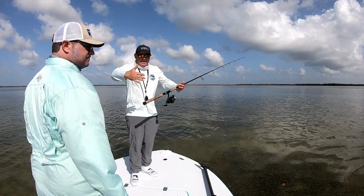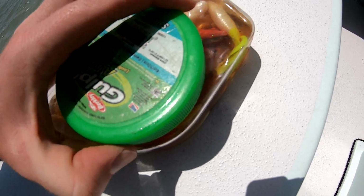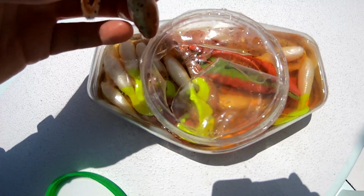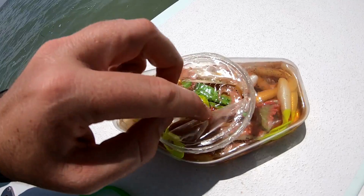So we're just using the jig head. Yep. Okay, and then here's the Gulp saltwater baits. Look at all those different color swim baits that we could use. Got some white ones with some chartreuse tails. Got some red ones, kind of look like little mini redfish there. Even got some shrimp too. That could work good.